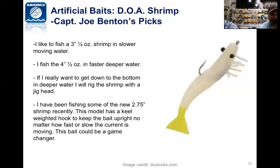And one of my favorites, the D.O.A. shrimp. I like to fish the 3-inch 1/4 ounce shrimp in slower moving water. And I'll fish the 4-inch 1/2 ounce in faster, deeper moving water. The 1/2 ounce is a little easier to cast. A lot of times I like to fish these naked.